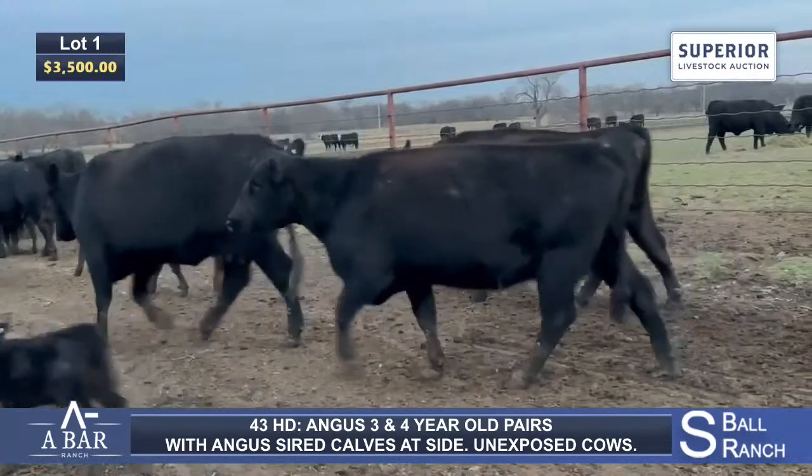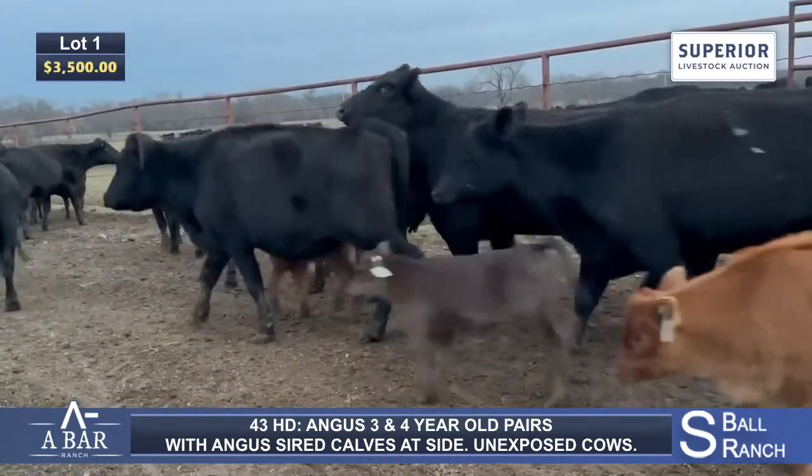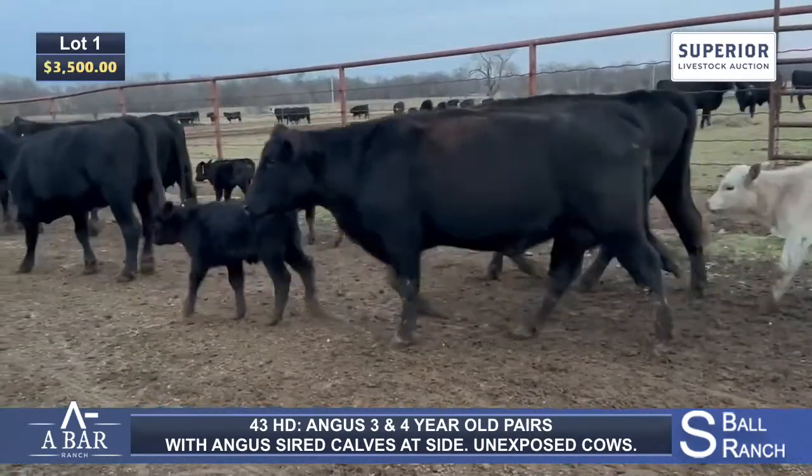All right, that leaves 38 left. We'll keep these cows in the ring, and we'll sell the 38 that's left out of that trap. All right, you betcha. 38 of them to go. Here we go. Somebody get $1,500, 15, 50. Hit $1,500, down half.